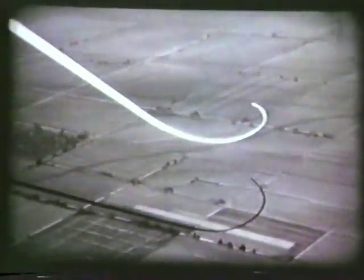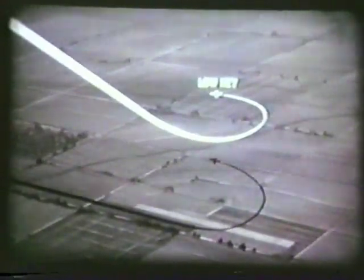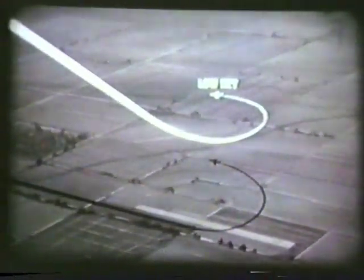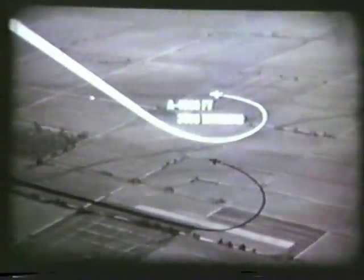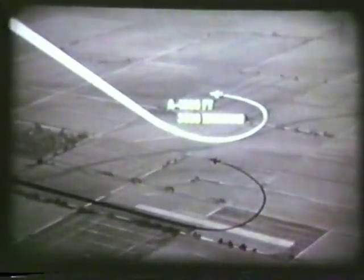This is the standard 360-degree pattern. The low-key position is the critical point in the approach. Altitude should be 4,000 feet. Minimum altitude is 3,000 feet. The position is 5,000 feet downwind of touchdown point.